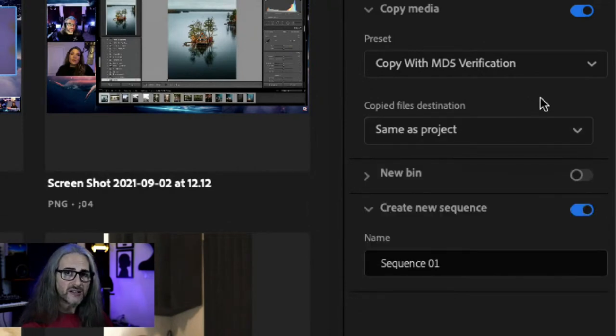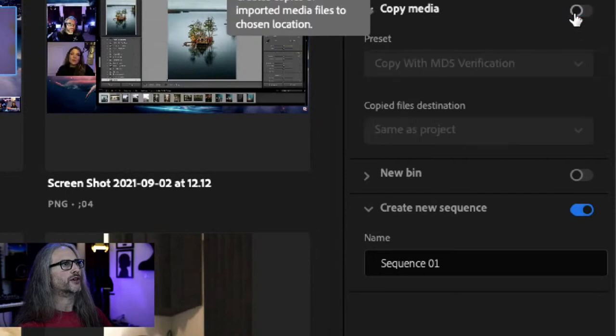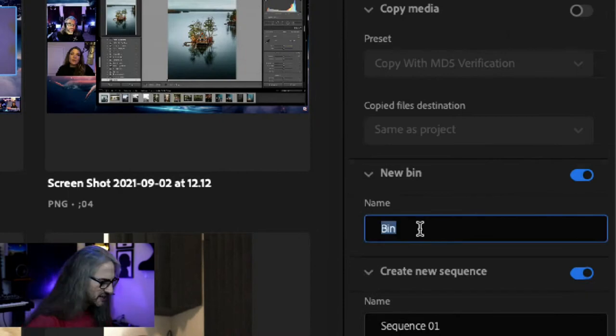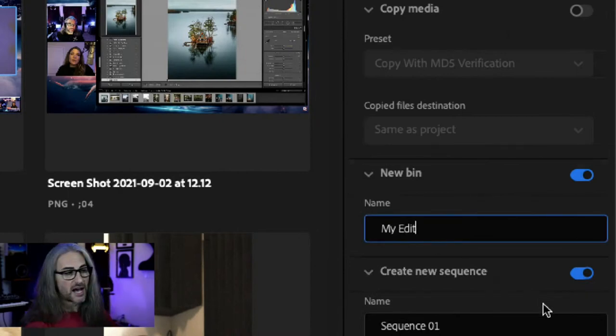All right, so we make it super easy to take all the media from multiple sources, maybe it's on different cards, SD cards, CF cards, whatever, and place it all in one localized spot for you. Then we've got a bin, so same thing. You want to place all the content that we just selected into a discrete bin. Okay, I'll call this My Edit.